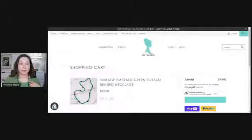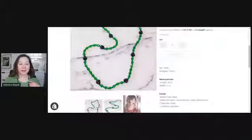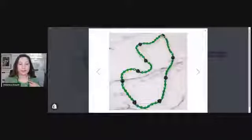Oh, I went right to my shopping cart. Maybe someone else has got it in theirs. That happens here at VMM. It happens pretty quickly sometimes.